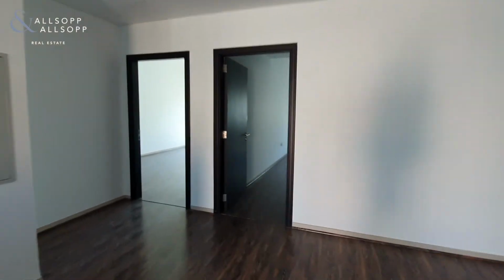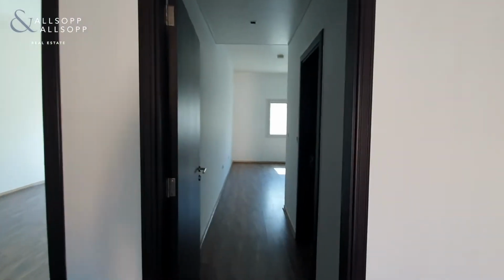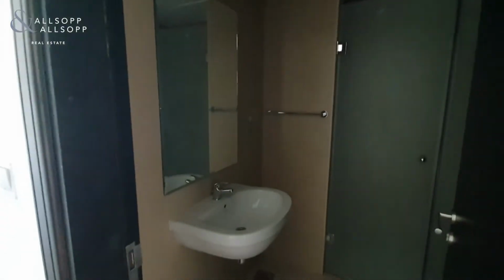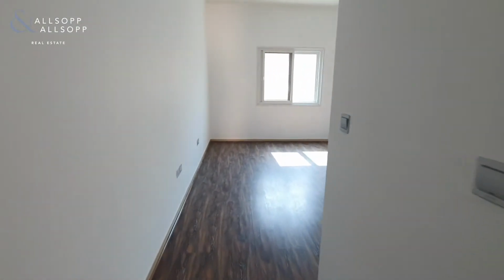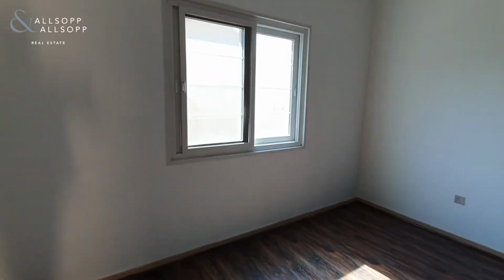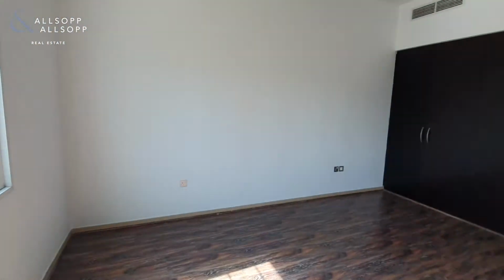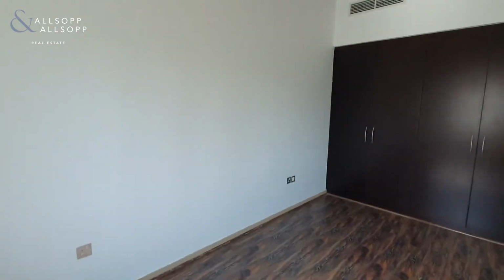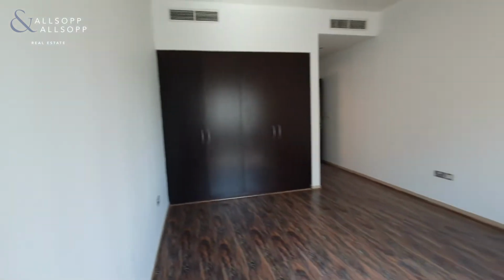We'll move into the second bedroom. Both bedrooms are en suite. So come through and round to your right, you have the first ensuite. So you've got a sink, a mirror, frosted glass walk-in shower, and you do also have a WC behind the door. Before coming into the bedroom. The bedroom has got built-in wardrobes, again with the dark wood theme, to run along with the rest of the home.